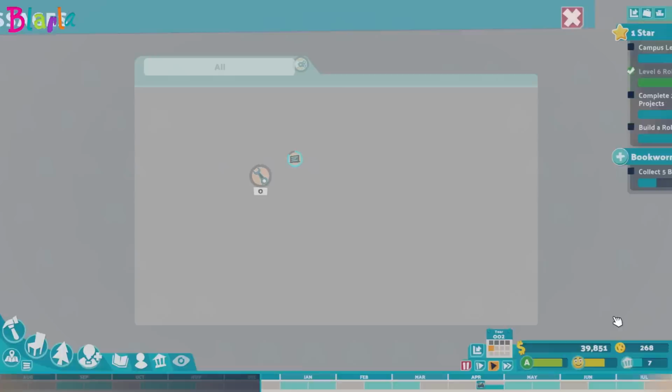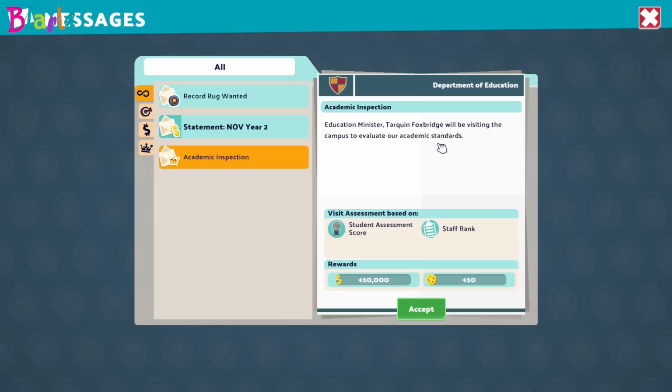What have we got going on here? Education Minister Tarquin Foxbridge will be visiting the campus to evaluate our academic standards. So he's interested, look, in staff rank and the student assessment score. So we can see what he wants. And actually, I think this is fairly okay, to be honest.